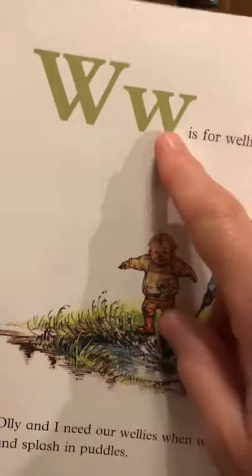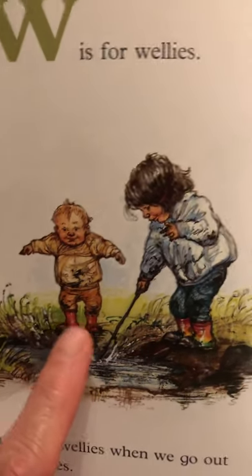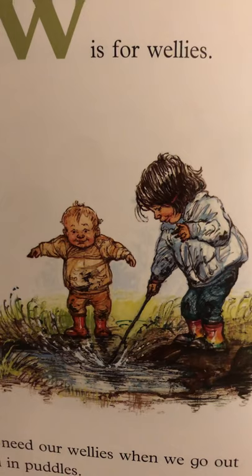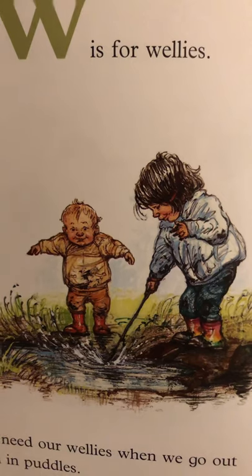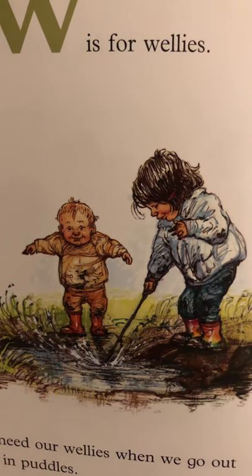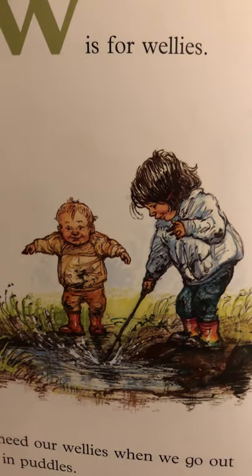W, big W and little W. W is for wellies. Now, we don't usually talk about wellies, but wellies are these special kind of boots, and you probably have some kind of boots that are good for going out in the snow or the mud, right? Well, in England, where this book is from, they call them wellies. So W is for wellies. Ollie and I need our wellies when we go out and splash in puddles. That's a good idea so they don't get their shoes all wet and messy, right?